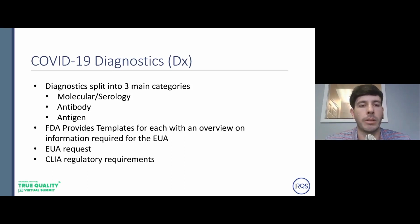So typically they have a quality system in place, but if it is more of an academic institution, something like that, then you will have to build a lot of these quality systems as well. So they've split it into three main categories: molecular, antibody, and antigen, as well as provided templates for both manufacturers and laboratories that identify each section and what information is required. They'll highlight in yellow what you need to add for each specific section on these templates. So definitely, if you are this type of diagnostic, academic, or laboratory that wants to get a new test on the market, go and review these FDA templates and use that as the backbone for creating your EUA application. They also have identified the CLIA requirements.